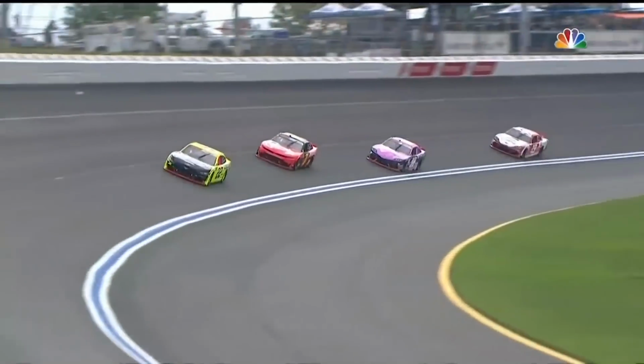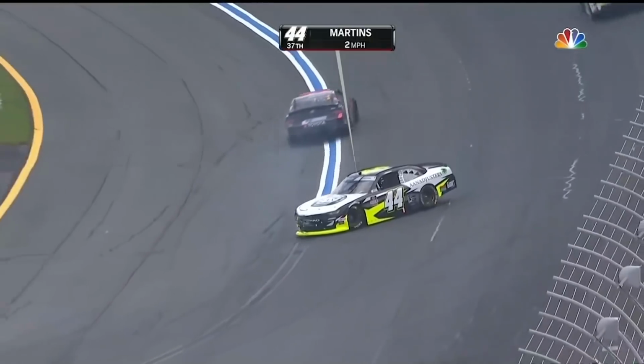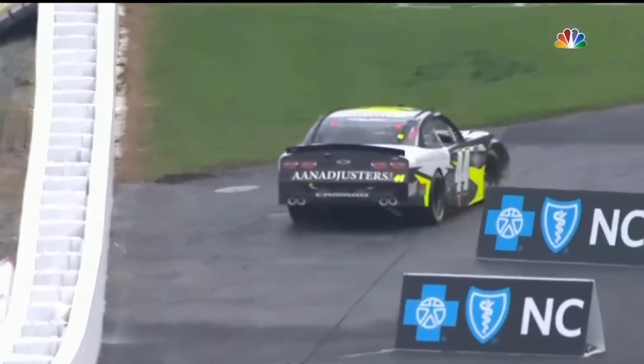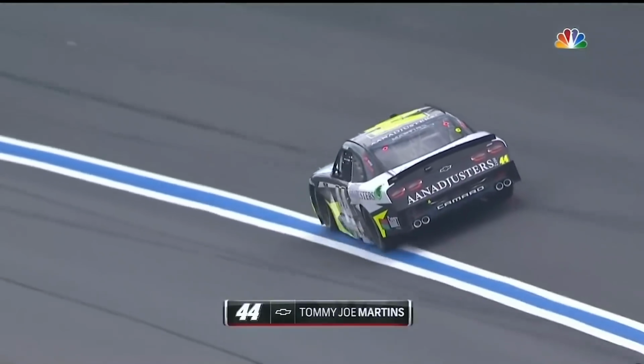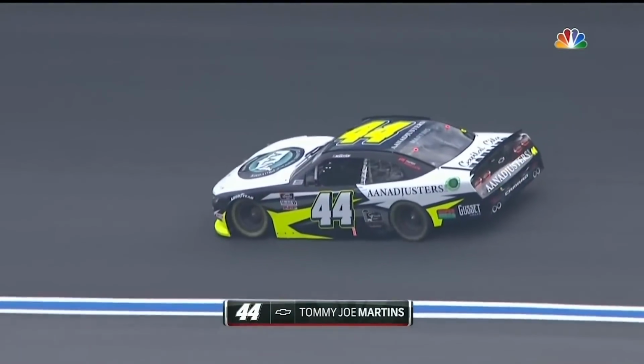We got a spinner. That's in turn 8, just as they come onto the 1.5 miles, and the 44 is around. Yeah, Tommy Joe Martins, that's some damage on the right front fender you see right there. Car up and rolling. We'll see if he feels he can continue or has to come to pit road to work on that right front fender as we go back to the lead.